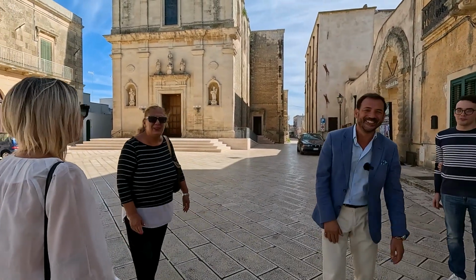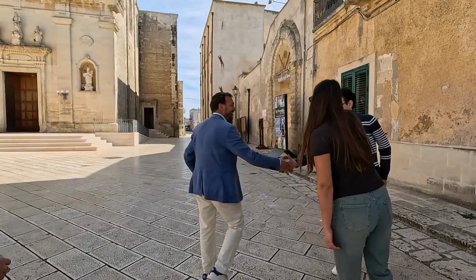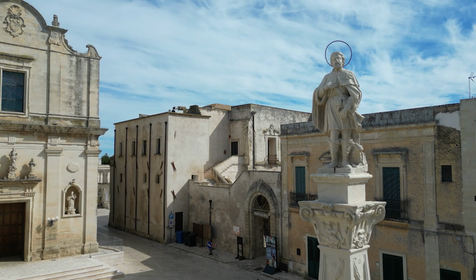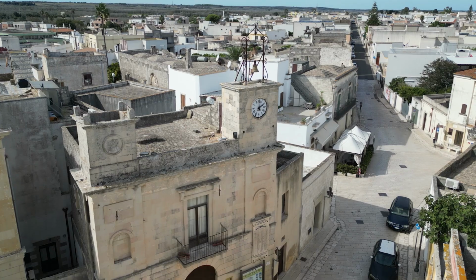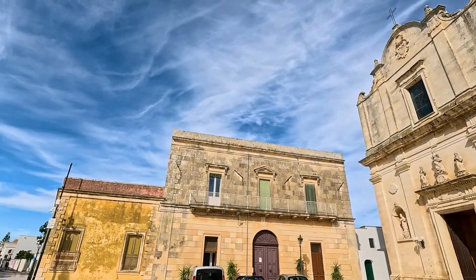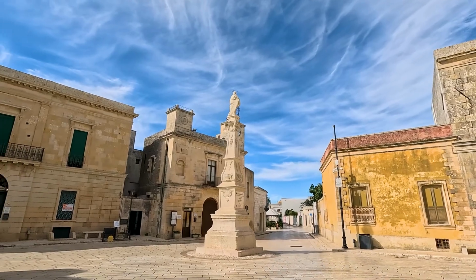Grazie. So now we are entering the Palazzo Baronale, which is just off the main square. Church over there, the obelisk over there, the bell tower over there, everything is here. So Giurdignano, 1,700 people, has a square, has a bar. We had a fantastic coffee this morning, and it has a Palazzo Baronale with a fantastic exhibition. Let's go in and check it out.